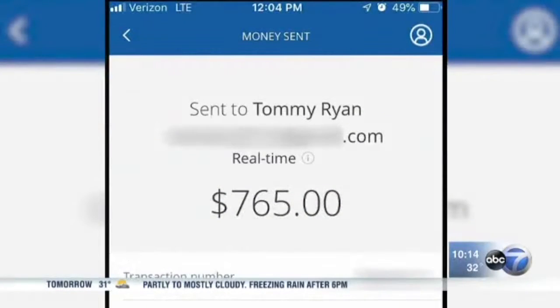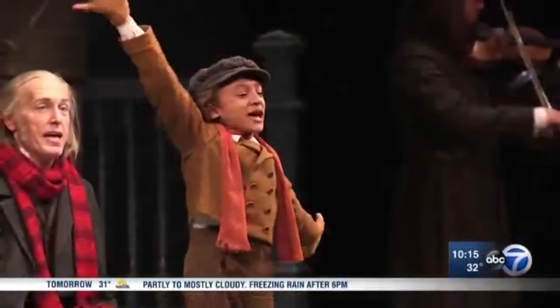Lakeview resident Crystal Smith says she paid Tommy Tickets almost $800 through QuickPay for tickets to the Goodman Theater play, A Christmas Carol. I'll get you the tickets. I was like, I would love that. I want the tickets in my hand. And then he was supposed to meet me in my work, and he didn't.